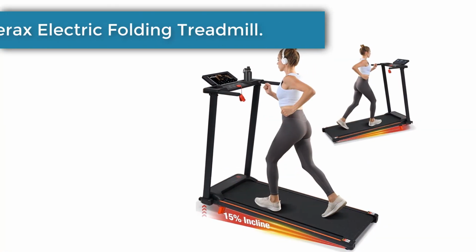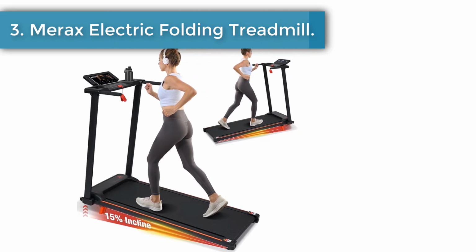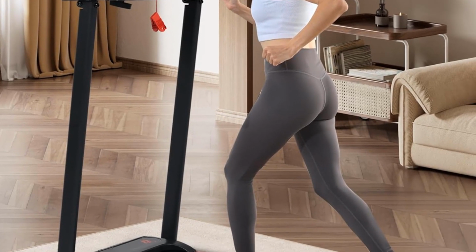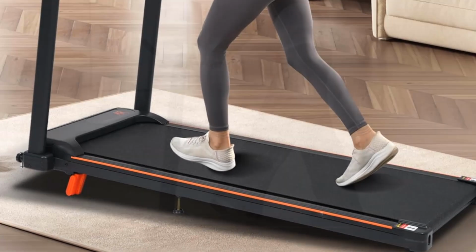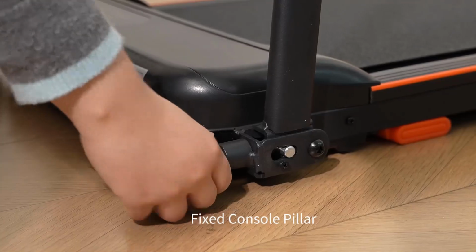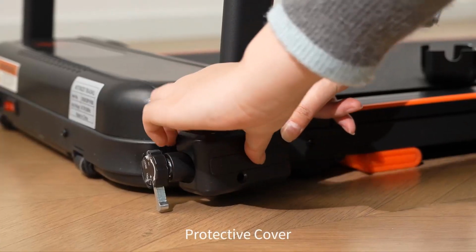Number 3. Merax Electric Folding Treadmill. The Merax Electric Folding Treadmill is one of the cheapest treadmills on this list. It's not as high-tech as the products from NordicTrack or Nautilus, but it still deserves a place on this list. The first thing to mention is the relatively small running surface, which measures just 15 inches by 43 inches.